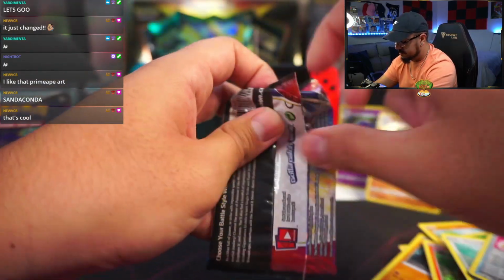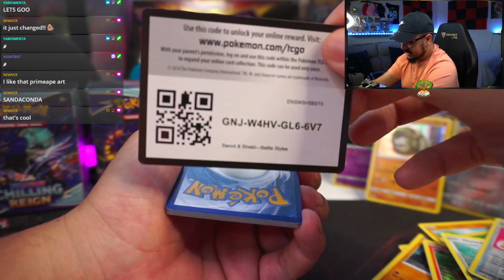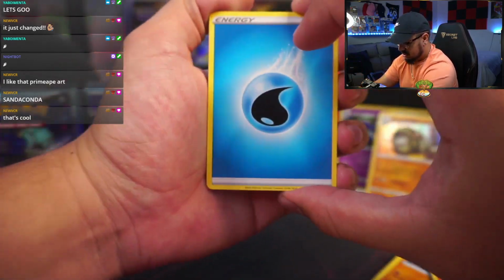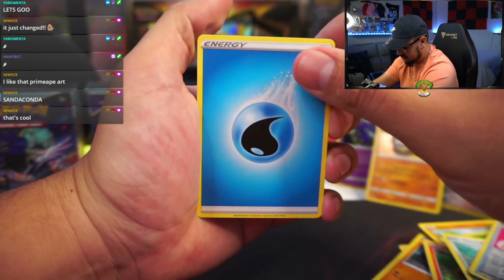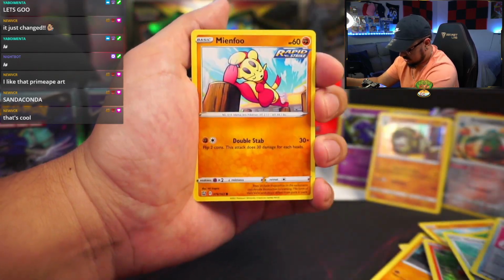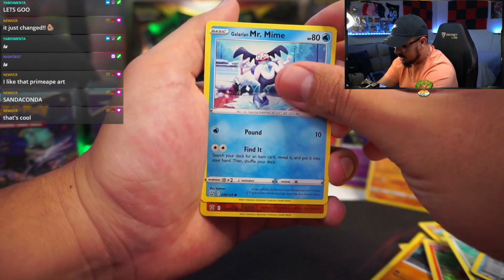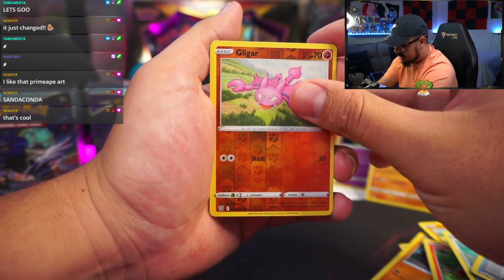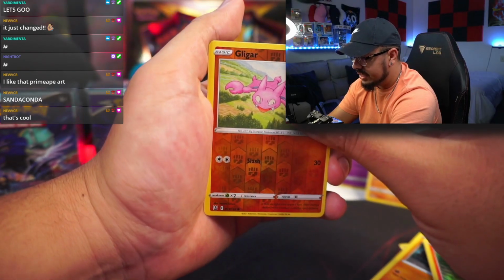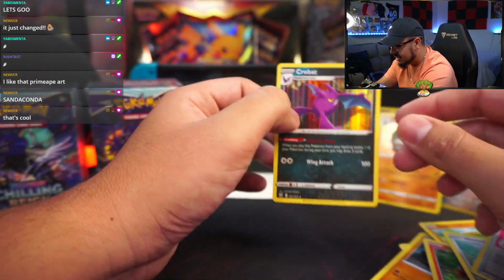All right, last pack of Battle Styles. This is the set that is going to get replaced by Chilling Rain. Battle Styles was fun as it was, brand new set for us. But now we are moving on, and it looks like Battle Styles is looking very aggressive. All right, we're at the Palutoid, Galarian Mr. Mime, and Gligar, reverse rare. We're at the rare, the final pack of today's Battle Styles. What could it be? Could it be a big one? Let's see. Oh, Crobat. Look at that.